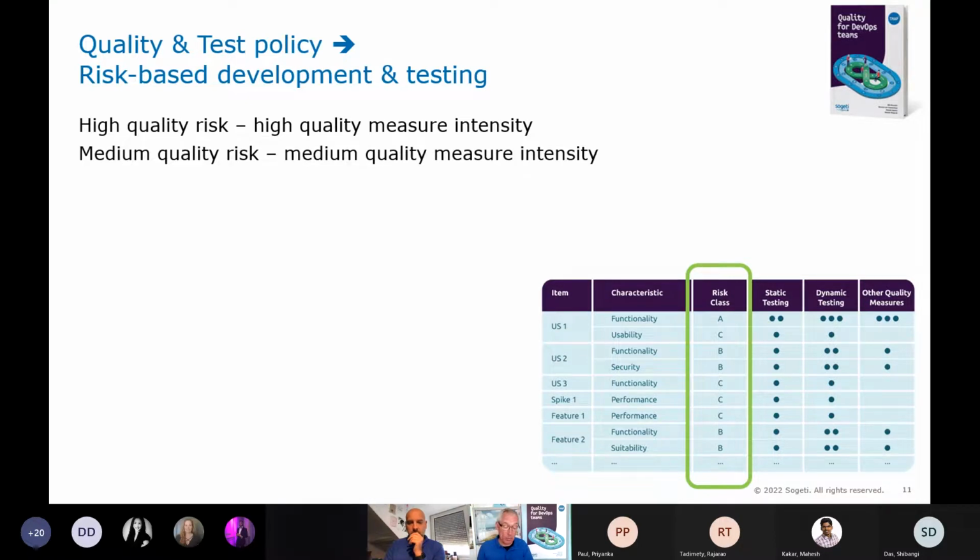Another possibility is medium risk. Then you would have medium quality measure intensity. That would be 2 dots. And you could have low quality risk. Then you will find only 1 dot. You have low intensity. Some people ask, what do you do with no risk?